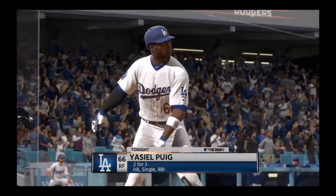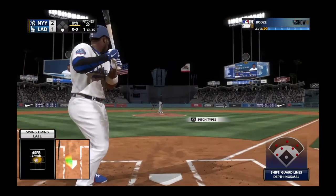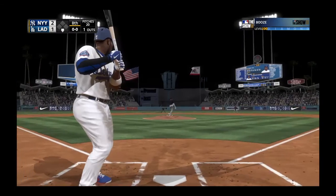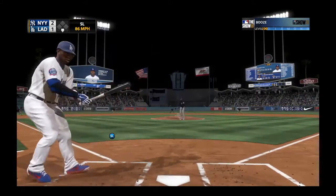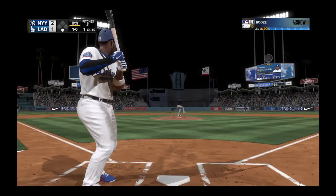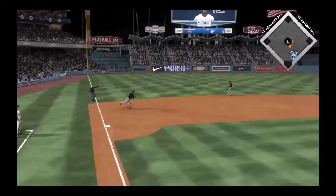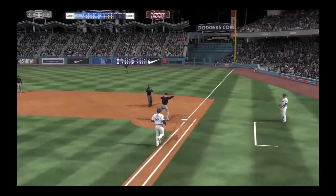In now is Yasiel Puig. Lifetime line against Chapman, he's 1 for 3. First pitch coming. Here it is. And a slider runs in on him as he has to lean out of the way. Yanked on the ground down the line. Throw on to first, 2 gone.